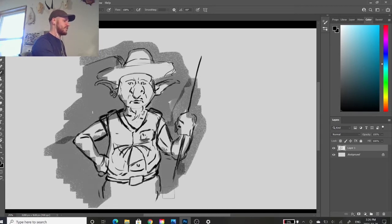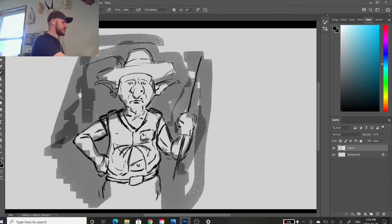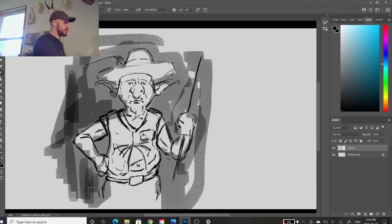He's looking kind of cool. Now I don't know what I'm going to do with all this extra space, so I'm probably just going to end up cropping it or something. I like kind of a chunky background these days. I think it looks pretty fun. It's fun to paint over top of.